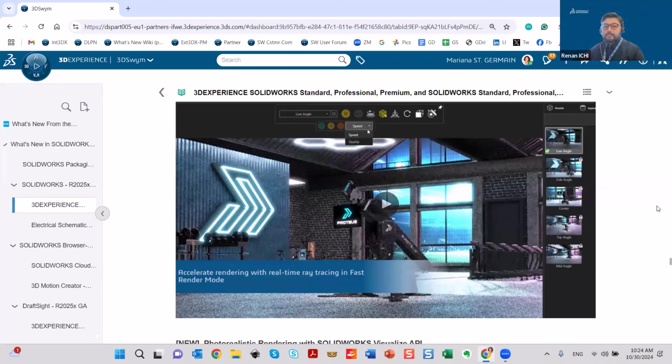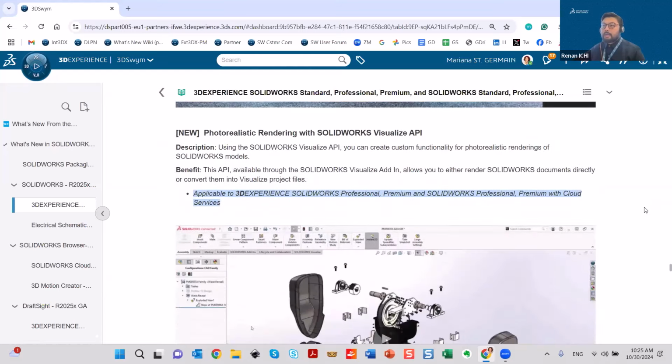Fast mode also uses AI to denoise renderings faster. So the next enhancement that I want to talk about is the ability to render files with the SolidWorks Visualize API. This is something that with the retirement of PhotoView 360, we wanted to ensure that our customers had access to. So using the SolidWorks Visualize API, you can now create custom functionality for photorealistic renderings of SolidWorks models.